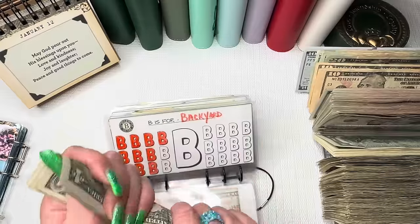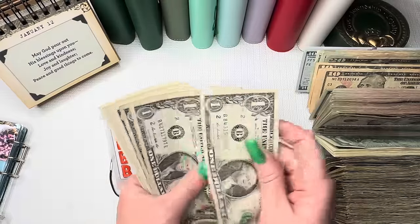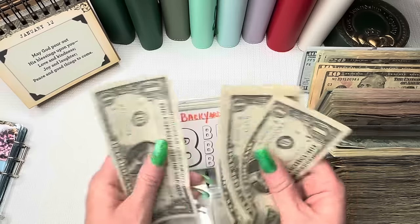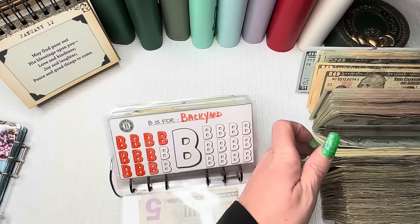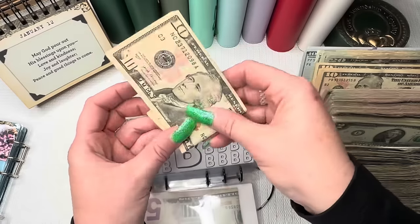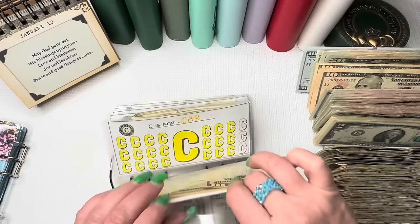Moving on to backyard, it has 1, 2, 3, 4, 5, 6, 7, 8, 9, and $10 in here. So we'll put a 10 in backyard.